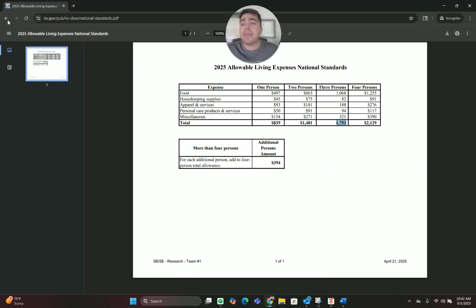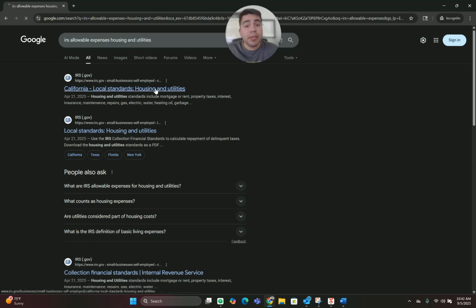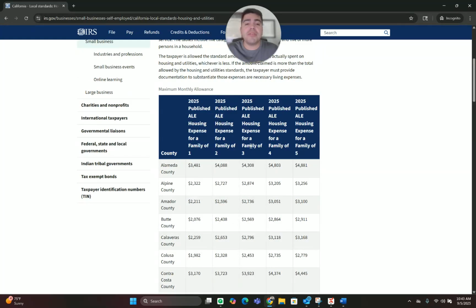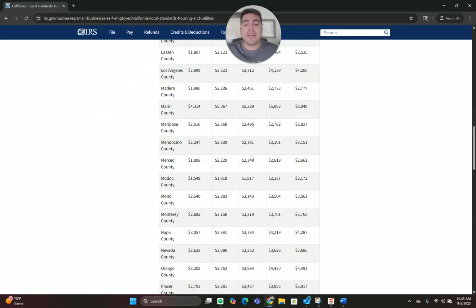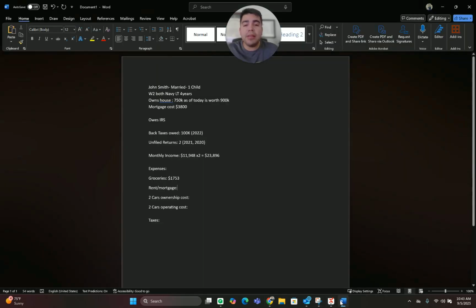To look that up, we're just going to do the same thing. IRS, let's see if they have it in here. Housing and utilities expenses, California local standards. There we go. I think it's also broken up by county, so we might have to find our county here. Yep. We're going to go to housing expense for a family of 3, so it's the third column. We're going to go down to San Diego County, and it's $3,668. So the IRS believes that if you live in San Diego County, your allowable monthly expense is up to $3,668. If I look at my example here, mine's slightly over, but they're only going to take up to the allowable expense for this.